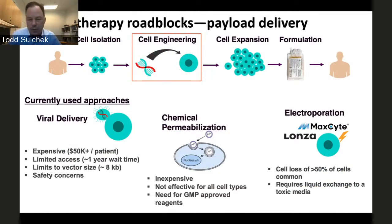As I mentioned, I think the most common way of performing cell engineering is with virus. So it's either lentivirus or AAV. For GMP quality products, you're often faced with about a $50,000 per patient price tag.